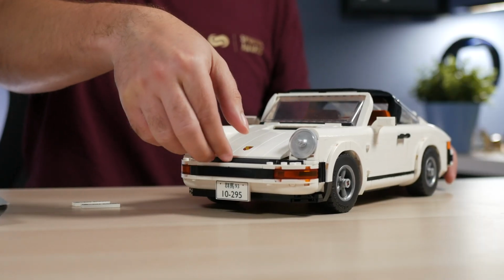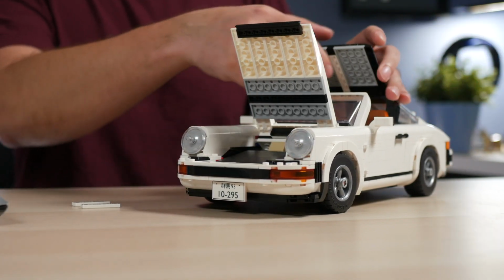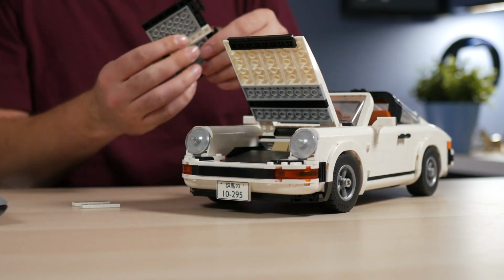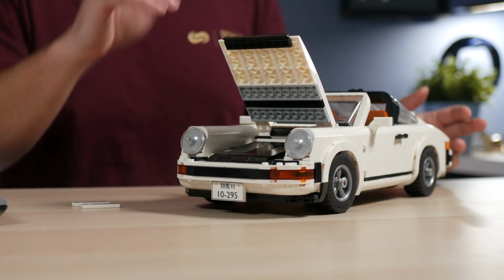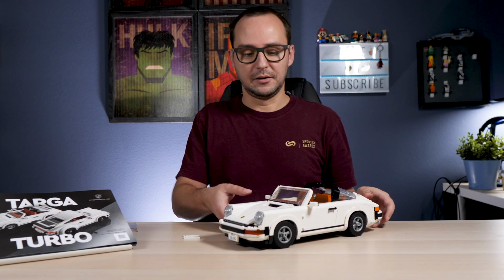With that, we can pop open the hood, and this is actually a functional thing for the Targa, because the rooftop in the Targa is a thing that you are able to remove manually and fold, and you would store it in the front because it's a rear-engine car. So the front is basically a trunk. There you go, you close it off, flush it in, and it looks beautiful.